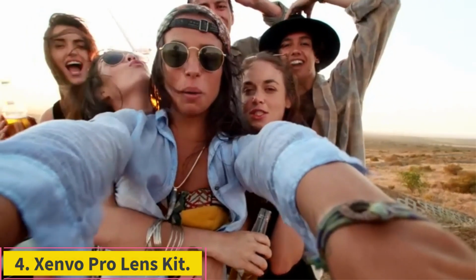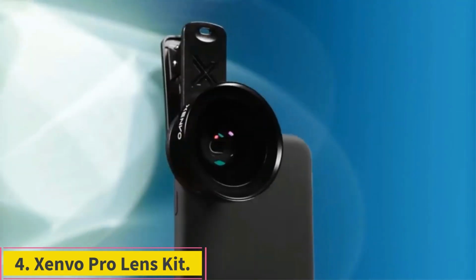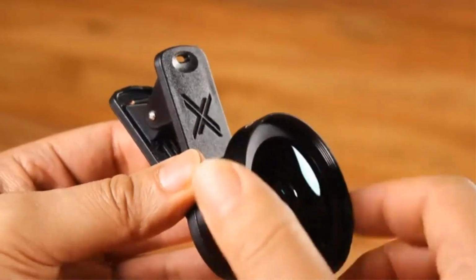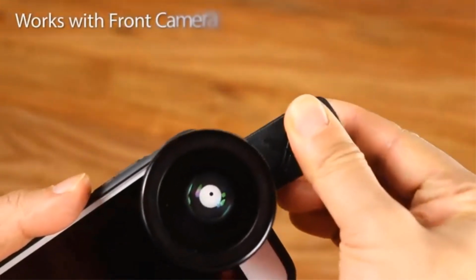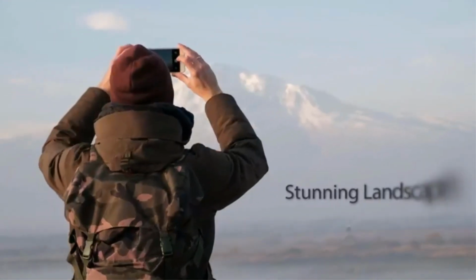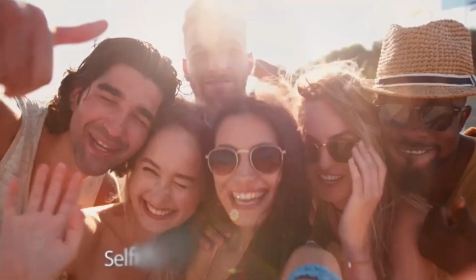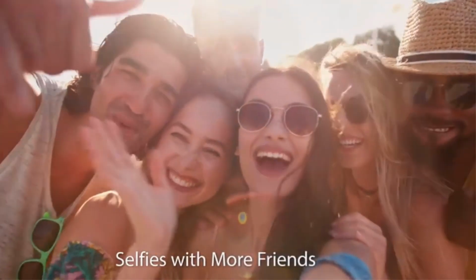Number 4. Xenvo Pro Lens Kit. The Xenvo Pro Lens Kit is really big, more on that later. In terms of installation, it is effortless to put on your iPhone, fitting right over the stock lens without a case on. Its color rendition and sharpness are excellent, and it eats up backlit situations commendably compared to some of the other lenses we tested.